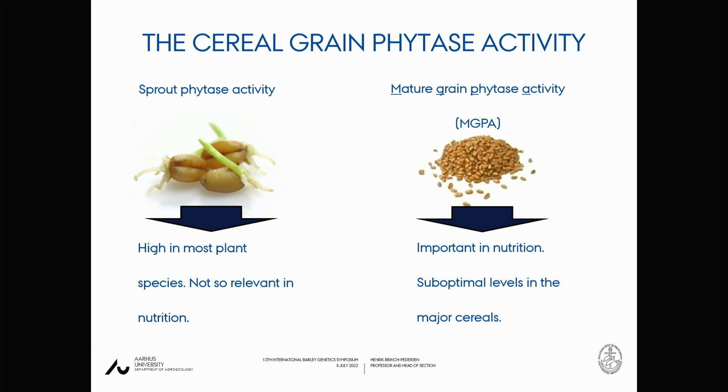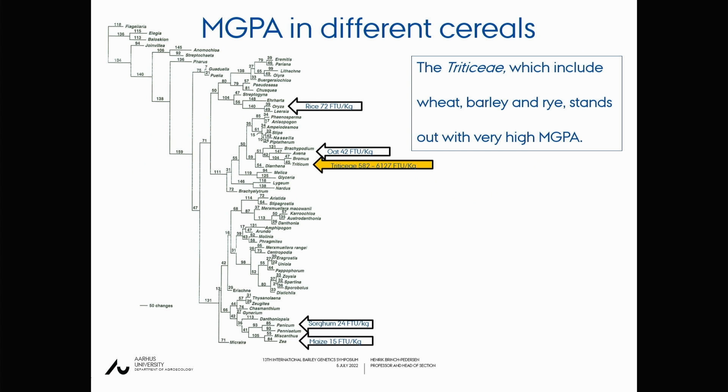And then we talk about the so-called mature grain phytase activity. So that is a phytase activity that is synthesized during grain filling and then stored in the mature seed. And that is directly the one that is active when it's used for feed. Among the cereals, there are huge differences in the level of mature grain phytase activity.